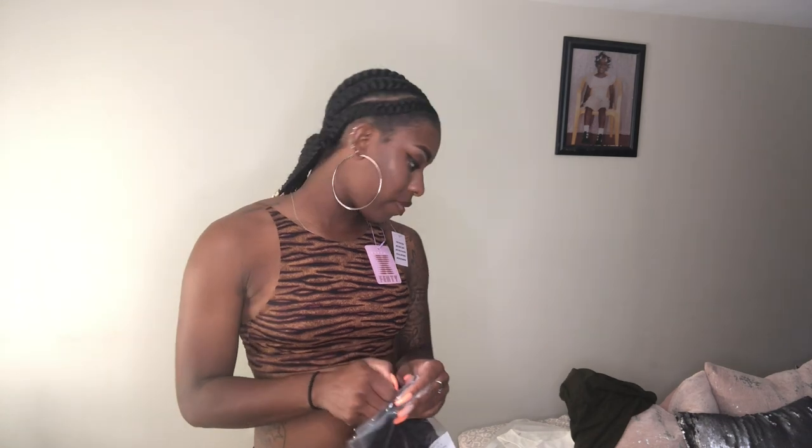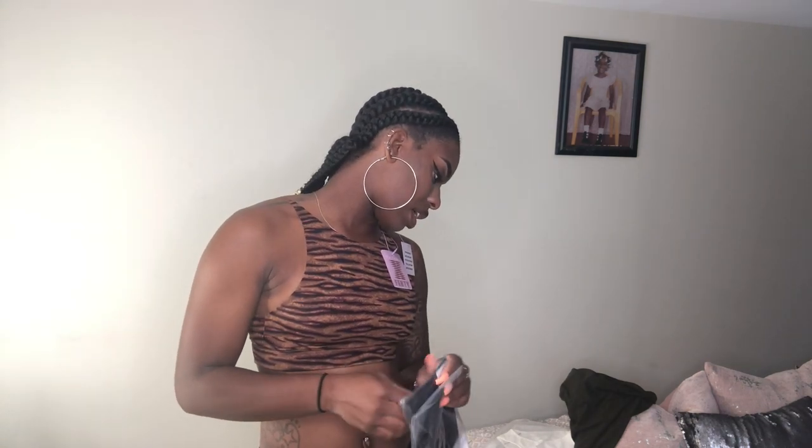Last but not least, we have, I think this was called, it's definitely a bralette. It's a lace bralette set. Maybe I should have tried this on with that romper thing I just tried on. I don't know. Honestly, I wanted to get a robe from her, but she was sold out in my size. And then another YouTuber had a bluish robe set. I wanted to get that. That was sold out of my size.